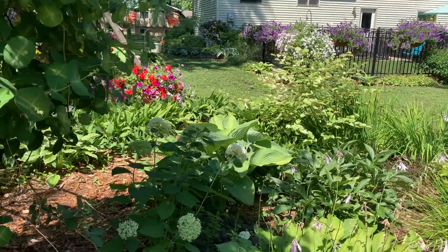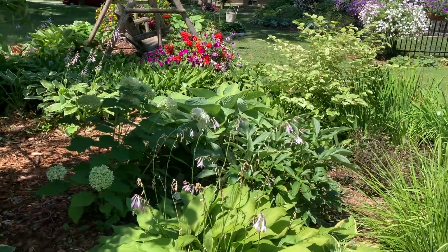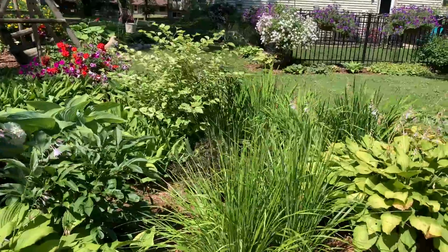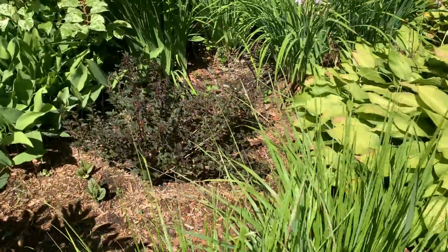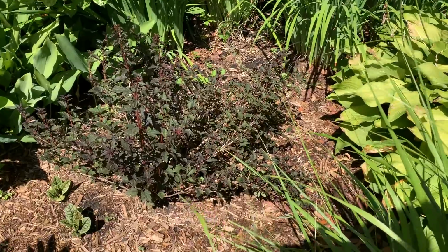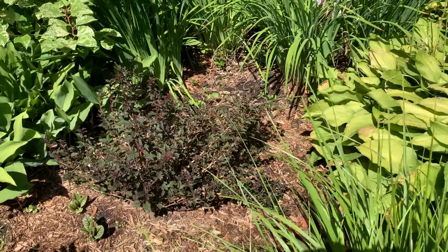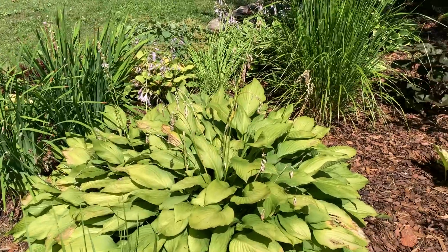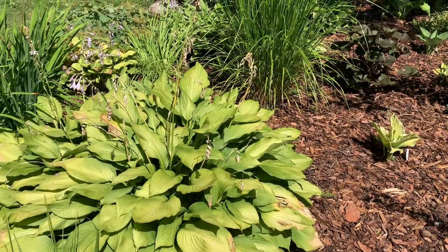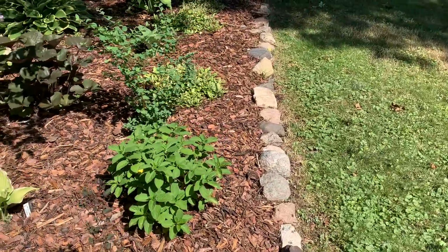Annabelle hydrangea has been doing really good, holding up to rain, better than the Incredible. Mulch is still kind of crunchy, which is a sign of how dry it's been. Tiny Wine ninebark looks good. I will come in and deadhead the blooms on my hostas. I'm leaving the ones that look really good, just to offer a little bit something.